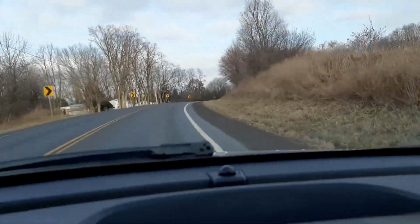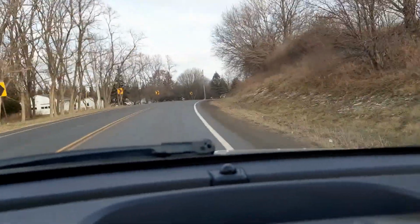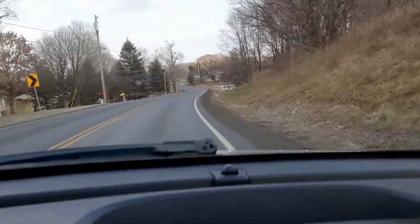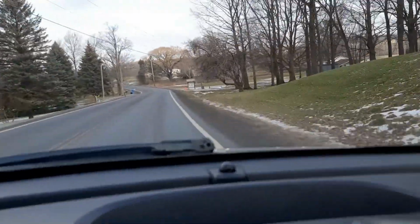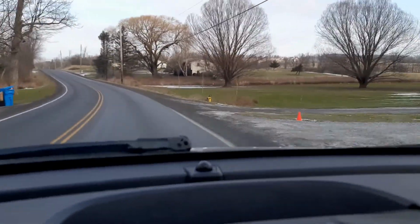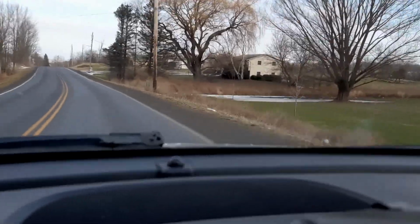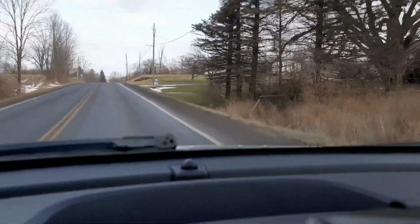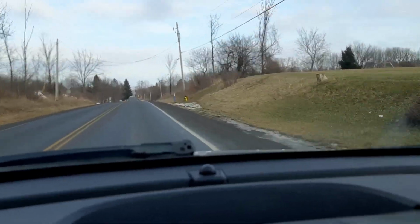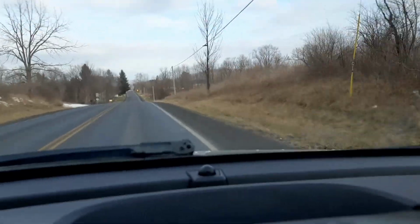Sun's starting to come out in places. Was not up there, I know that much. Oh boy. But again, worth it to get up there and get that shot. Granted, it was all frozen and everything, but hopefully it still looks pretty good. I got some good photos from up there that I'll share. Probably on my Facebook page.